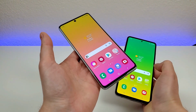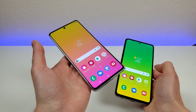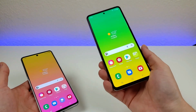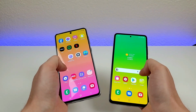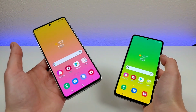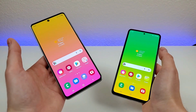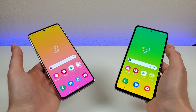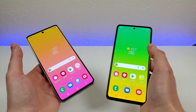The first thing is, with the A73 5G, we have a Super AMOLED Plus display running at 120 Hz, compared to a regular Super AMOLED display with the A72 running at 90 Hz. Now, thankfully, with both of these devices, we are getting faster and more premium refresh rates at both 120 Hz and 90 Hz compared to more traditional smartphones that have had 60 Hz displays for a long time. In fact, it wasn't too long ago that getting a phone with a faster refresh rate was limited to devices at the highest end, such as Samsung's S series. So it is cool to see that A-series phones from Samsung are getting faster and faster refresh rates.